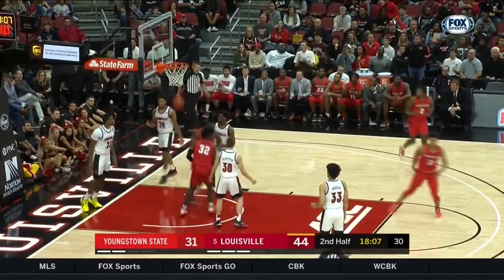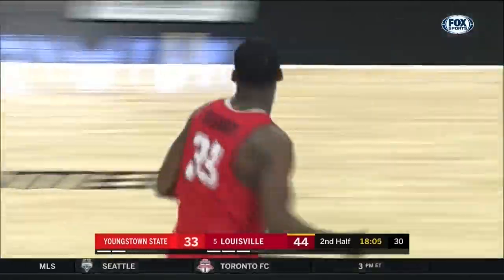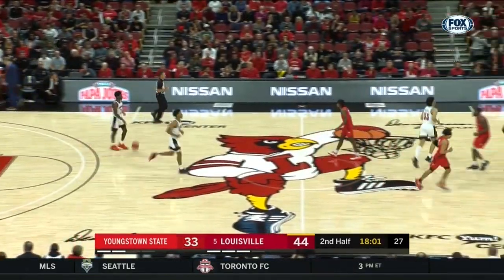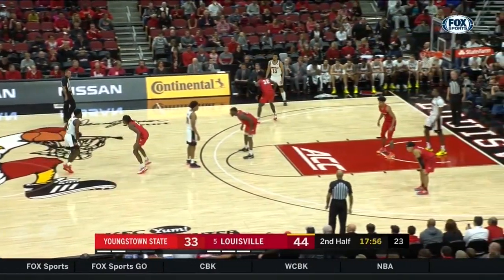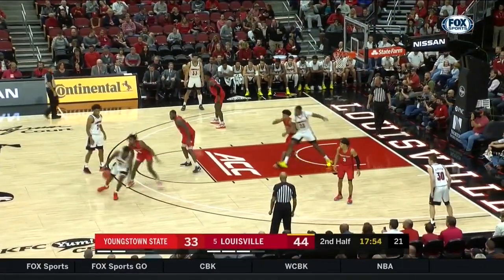Quisenberry downshifting. And the follow is good. Quisenberry did the work. Bohannon cleaned it up. He's double digits with 10. Quisenberry really can get down the court. You got to try to get in front of him at some point.